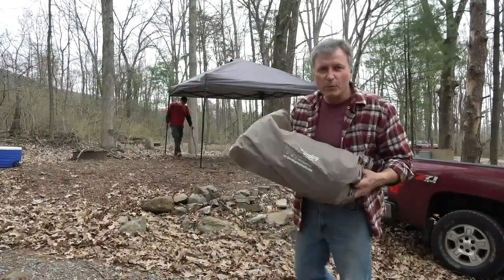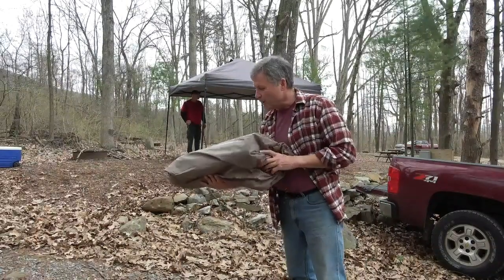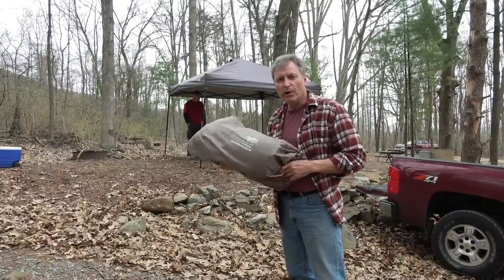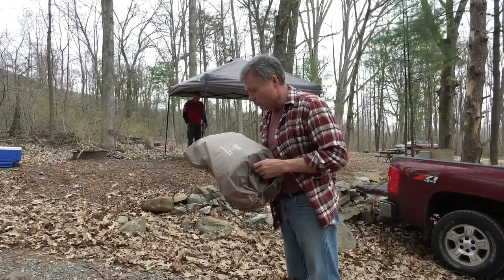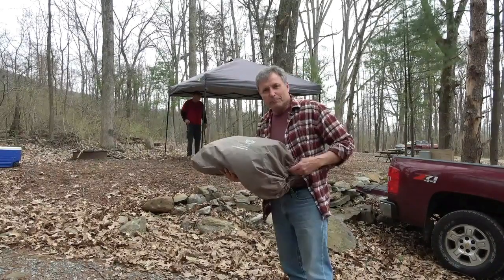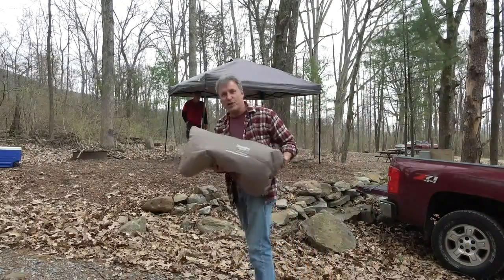Brand new standing room tent. My brother Dan bought me this for Christmas. If you watched the episode when we were down in Stone Mountain, this is what he and his wife were sleeping in. Really liked it, so my admiring it paid off. So we're going to set it up first time, see how it works out.